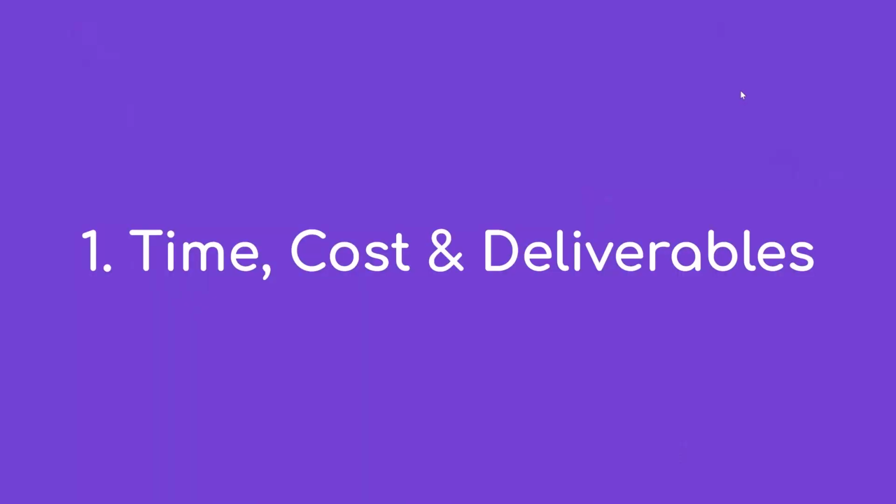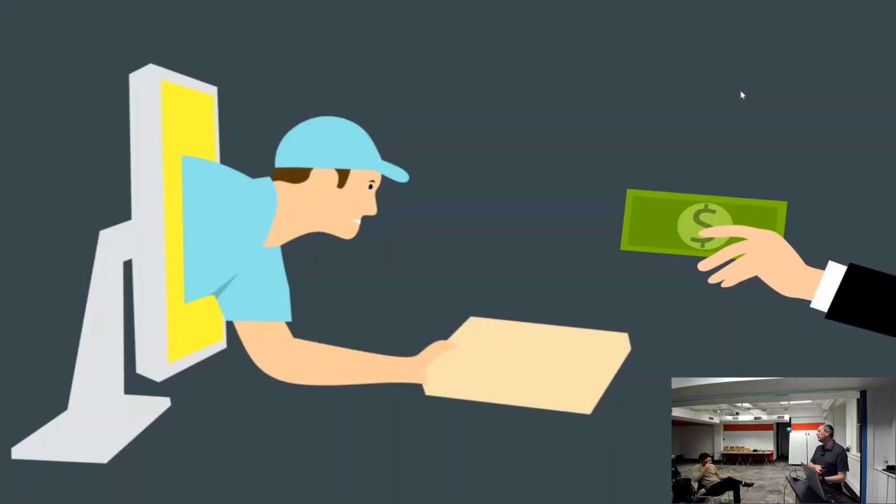So number one: cost, time, and deliverables. The number one question I get asked by other freelancers is, how much do you charge? How long does it take you? And what do you deliver? For time, it takes me between half an hour and 60 minutes to do a complete site audit. On very rare occasions I'll go over an hour, but I've got my process dialed down really quickly. The average site audit takes roughly half an hour or 40 minutes. I'm doing the audit and updating the document at the same time, so when I'm finished, the document's complete.